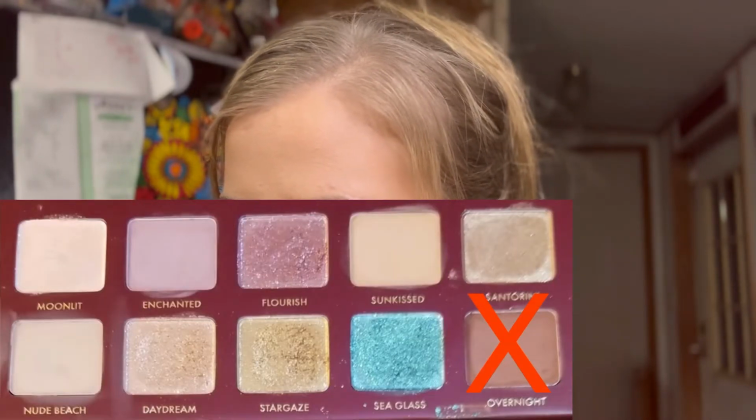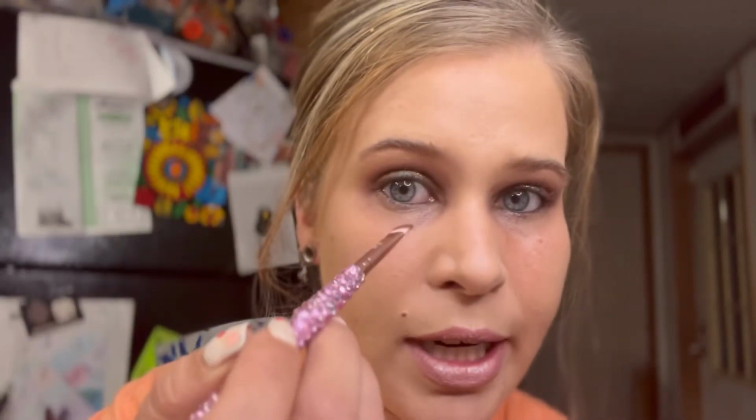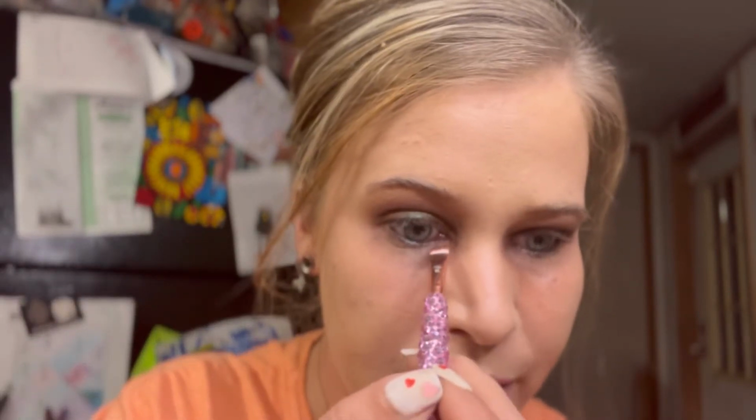Now we're going to attack the lower lash line. So for my base color on the lower lash line, I'm going to go in with the Bling Brushes E27, which is just a really large angled brush. And it kind of has some width to it too. And I'm going back into a shade called Overnight. And I'm putting this from the inner corner all the way to the outer edge.